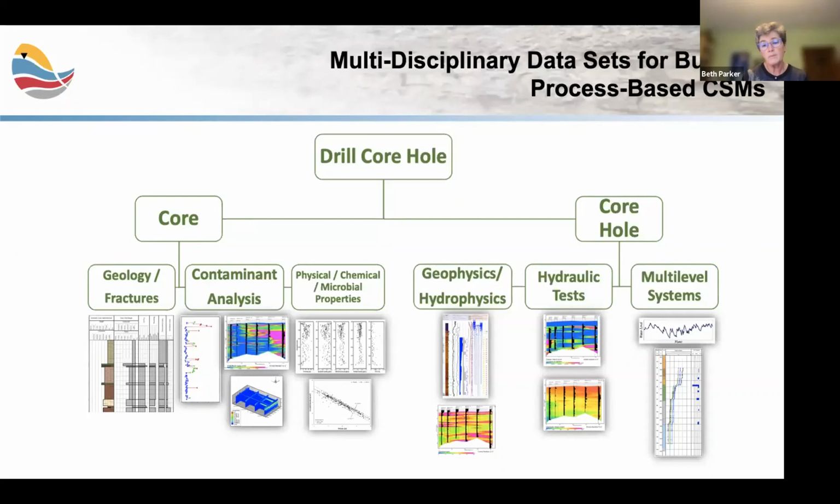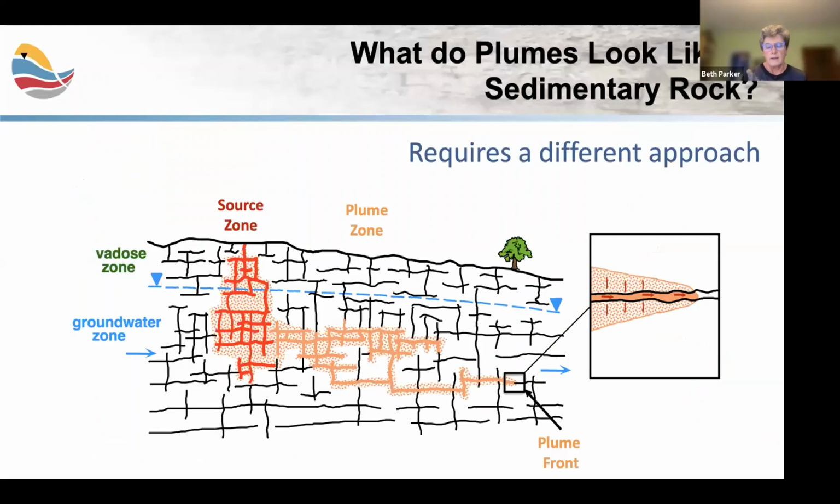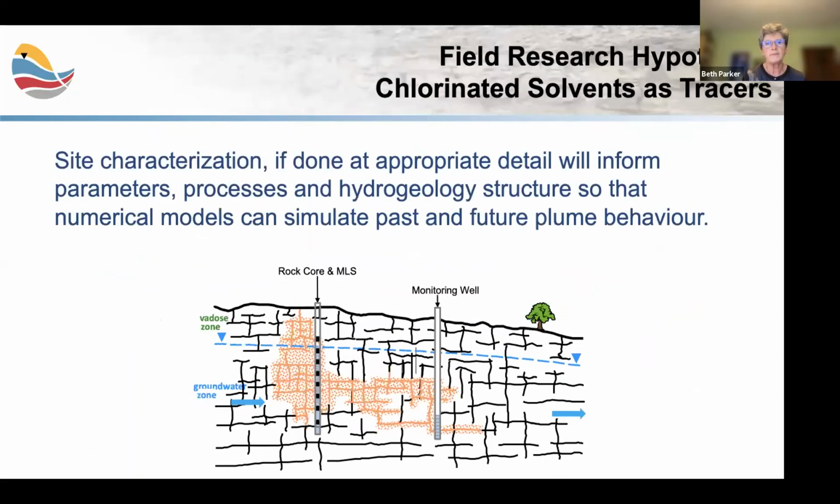And this would complement the borehole methods that we're also improving along the way. So the approach we're using are depth discrete sampling methods, not just concentration of contaminants. It might be isotopes of water and other indicators, as well as hydraulic head and hydraulic conductivity and so forth. And this was the approach we wanted to use to understand plume behavior in sedimentary rock that really wasn't well understood at the time.